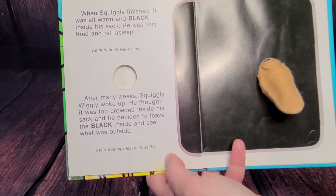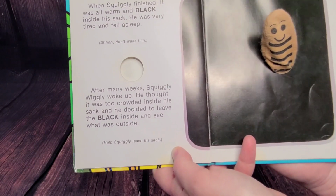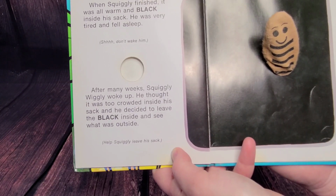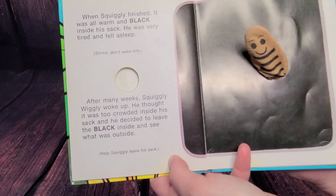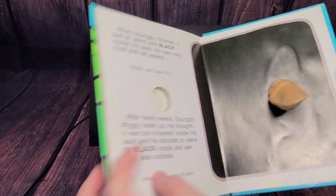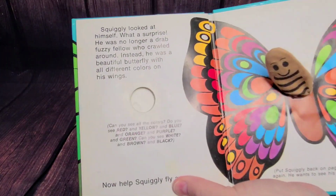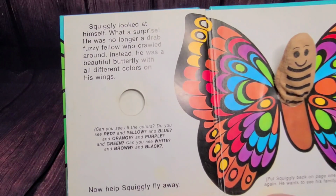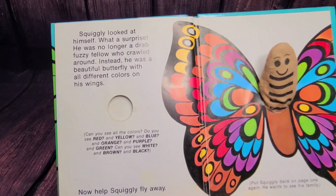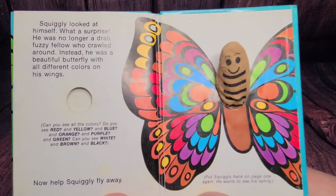After many weeks, Squiggly Wiggly woke up. He thought it was too crowded inside of his sack, and he decided to leave the black inside and see what was outside. He's trying to get out. Squiggly looked at himself. What a surprise! He was no longer a drab, fuzzy fellow who crawled around. Instead, he was a beautiful butterfly with all different colors on his wings.